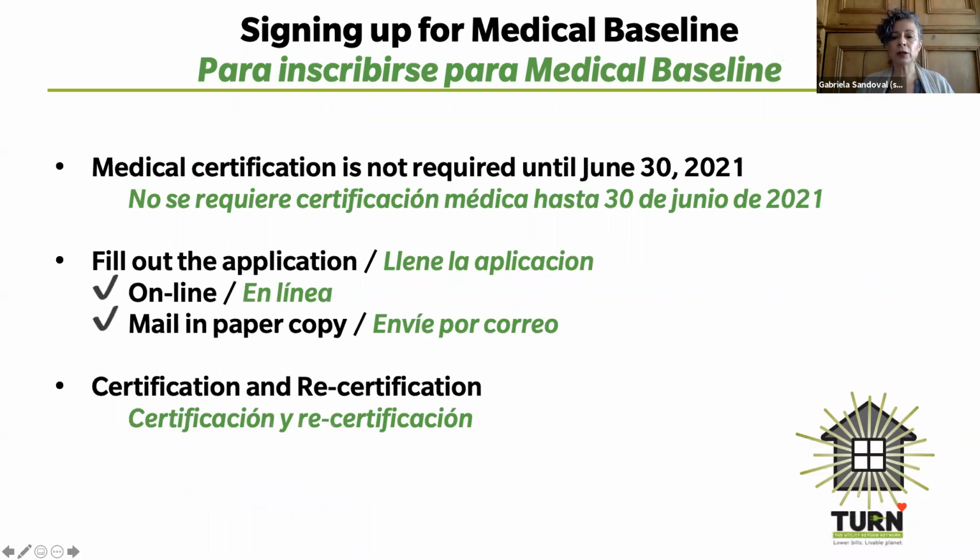Okay, there are two primary steps for becoming certified for Medical Baseline: filling out the application and then getting the application signed by a qualified medical practitioner. Now, because of the conditions caused by the COVID-19 pandemic, customers can sign up for Medical Baseline online currently without a medical practitioner's signature until the moratorium ends.